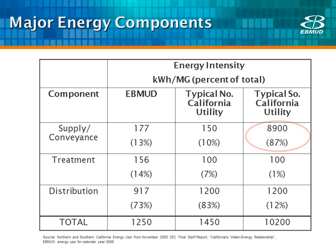Now, our energy management strategy focuses on minimizing our energy use and costs, diversifying our energy supplies, and educating our employees and customers. Because of the strong connection between water and energy, we know that if our customers use less water, we'll also use less energy. Our conservation measures improve customer water use efficiency and include rebates and other incentives, education and outreach, regulatory programs, and new technologies.